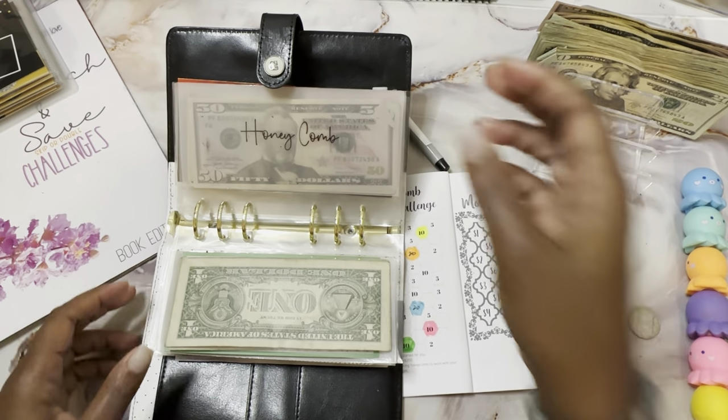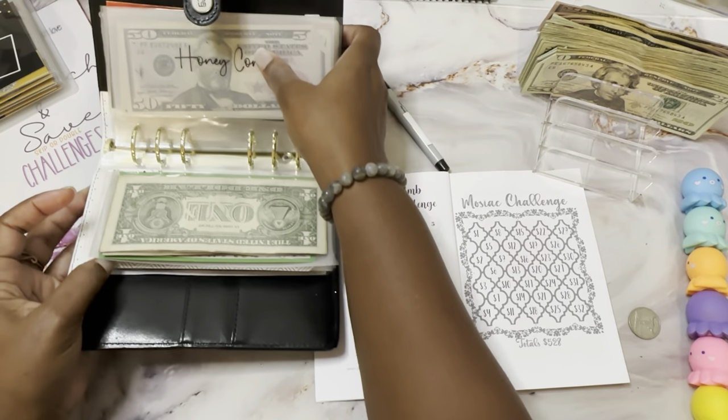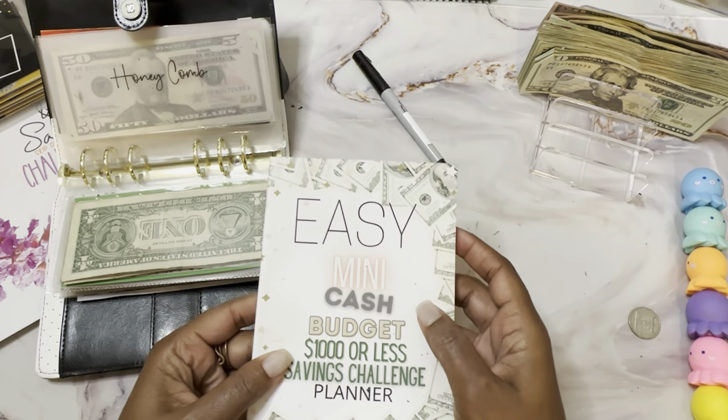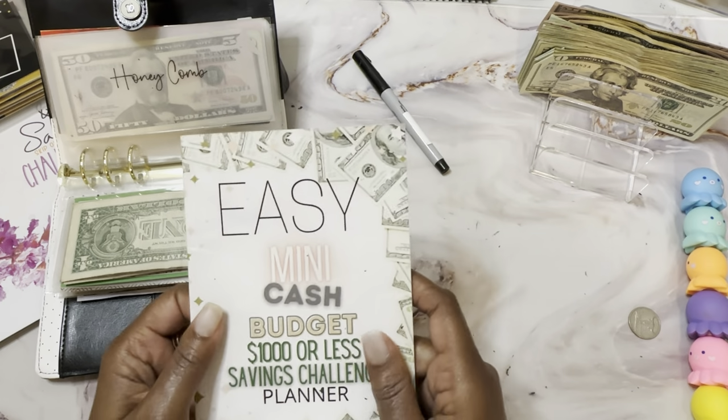All right, so now that we have that out of the way, let's go ahead and put some money into my sinking funds, and then I'll come back and do the this or that challenge as well as the scratch off savings book, because I do want to add some to those as well.